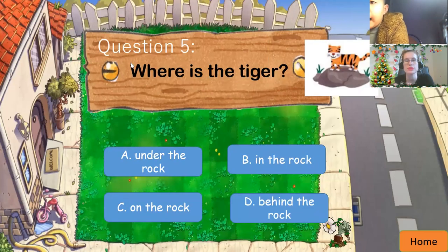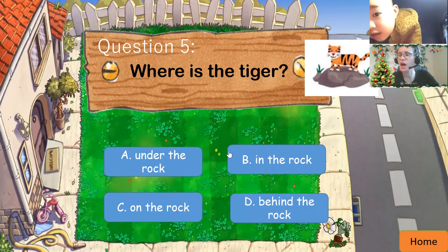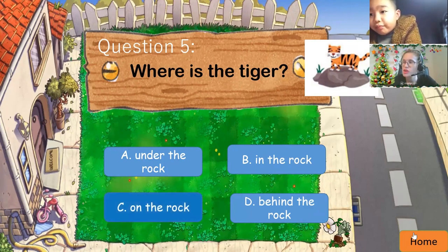Oh, let's answer this one. Where is the tiger? Oh. Tiger. In the rock? Huh? On the rock. Yeah, good job. So I can put my hand in the glass, right? But I can't go in the rock, only on the rock. Okay, good job.